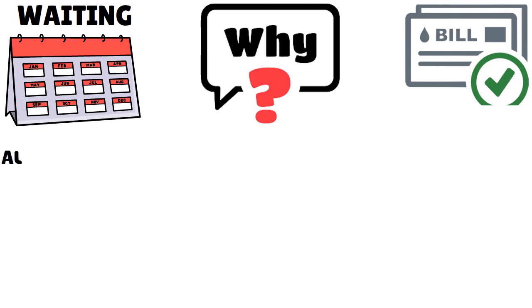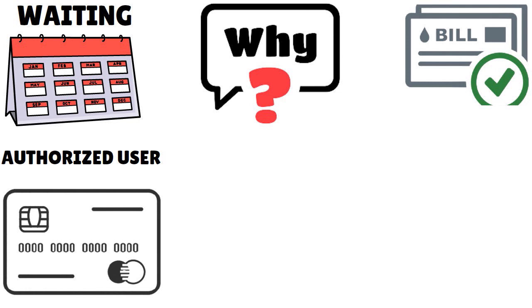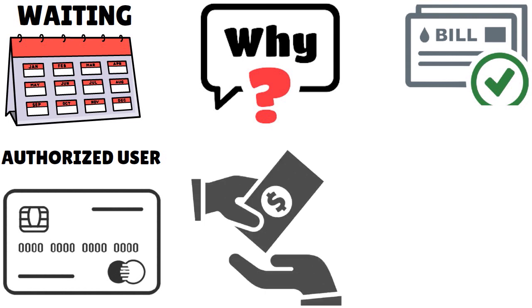You can actually become an authorized user on somebody else's card. This will help you because you could actually benefit from their credit history, if it's good, of course, and continued responsible use. The primary cardholder is ultimately responsible for payments. Keep in mind, both people's credit could dip if negative activity is reported.